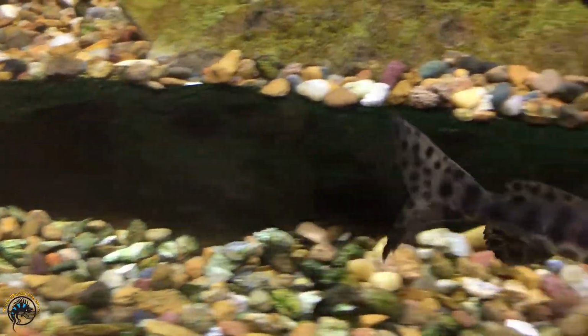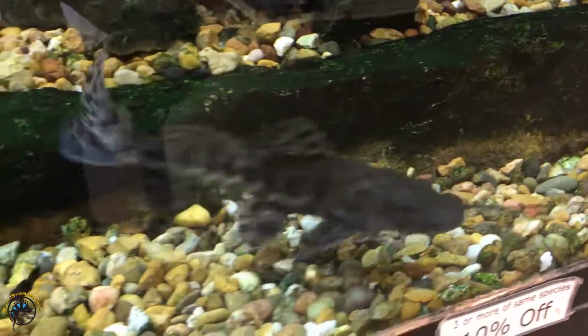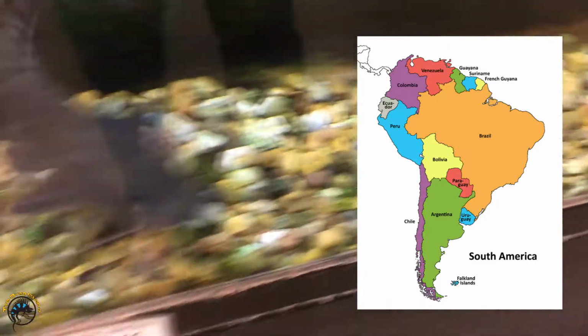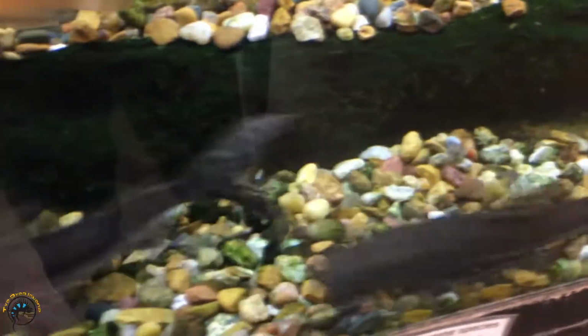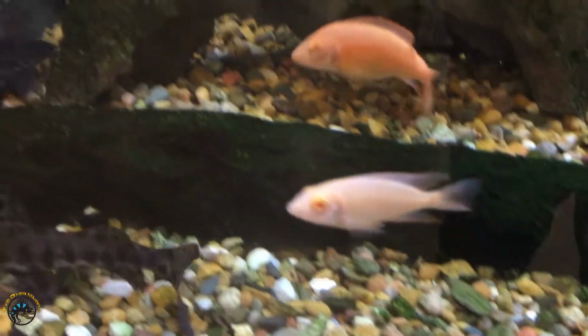So you guys know a little bit more about them, we're going to go over their care today and tell you a few fun facts about them. The tiger shovelnose catfish originate from the waters of South America. They're found in the deepest areas of large rivers in South America where they have lots of room to move and to catch their favorite prey item, fish, of course.